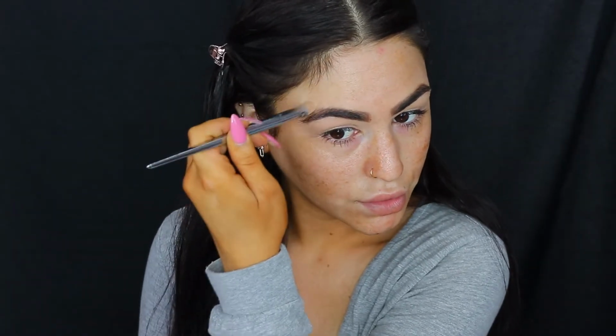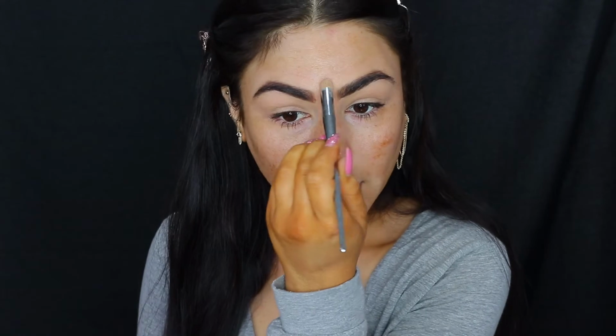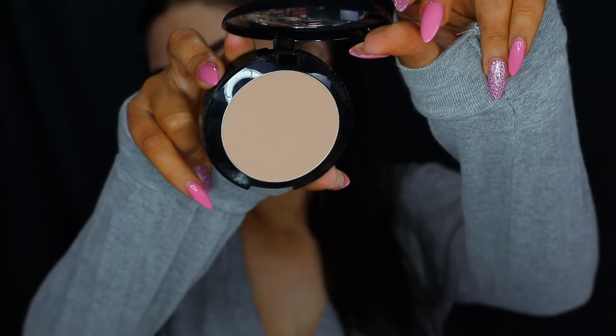Girls got OCD issues. Make sure we do the same thing on the other side. All right, very quickly, we're going to be setting that with my Australis Fresh and Flawless Pressed Powder Foundation in the shade Medium 10, and setting that in with my Real Techniques Setting Brush. It doesn't have a number on it, but this is your bad boy.